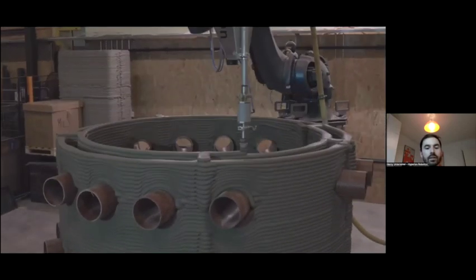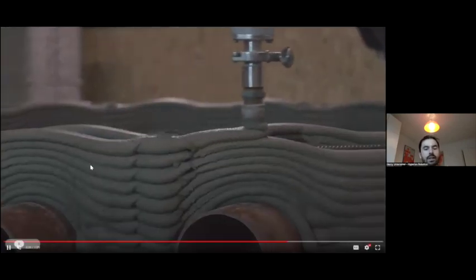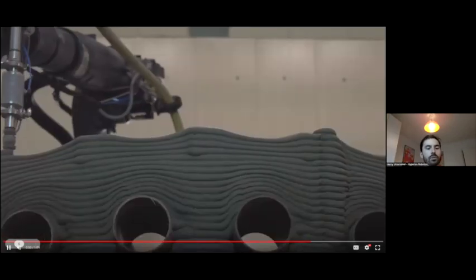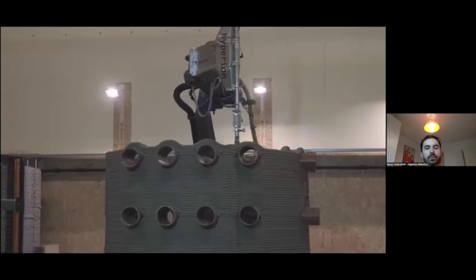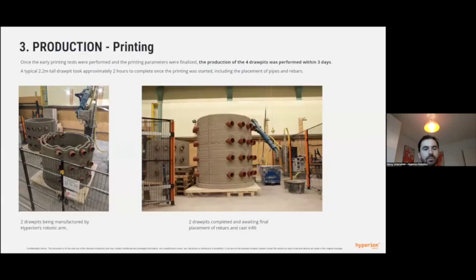This is actually a very typical mortar mix, similar to the ones we've been able to hear from in the call. And after 2 and a half hours of printing, we reached 2.5 meters of altitude, which helped us complete that drop pit. So this is the final result.